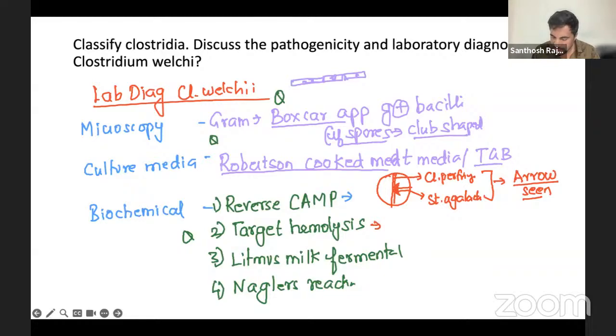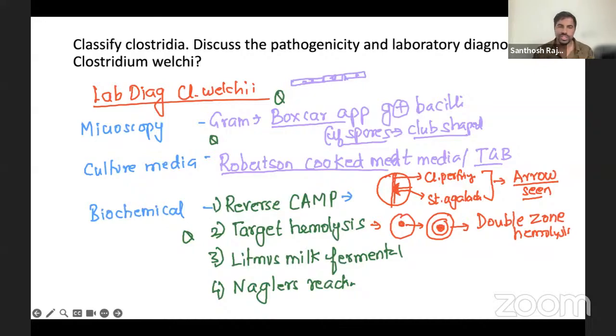Target hemolysis is basically what happens in the blood agar. If you see the colonies, you will have two zones of hemolysis, like a target. So this is called double zone or target hemolysis. Very, very simple. Litmus milk fermentation is one special thing only for Clostridium welchii.